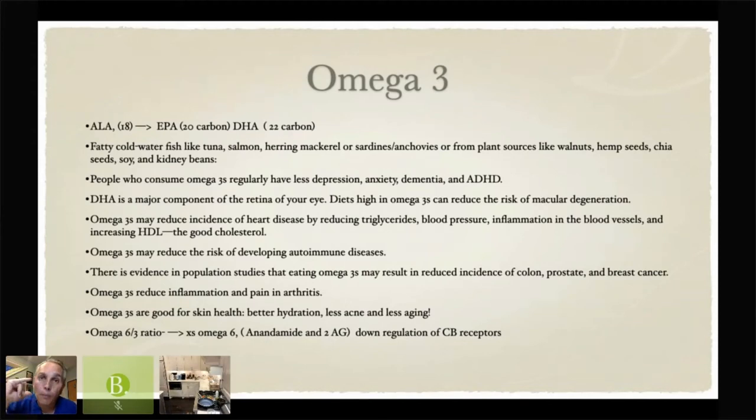Now, what people realize is that the opposite of omega-6 is omega-3. And so what happens is, if you have an anti-inflammatory, high omega-3 diet, full of those rich fatty fish or those plant omega-3s, there's less down-regulation of the CB1 and CB2 receptors, so they stay high and your endocannabinoid system stays purring along and working well.